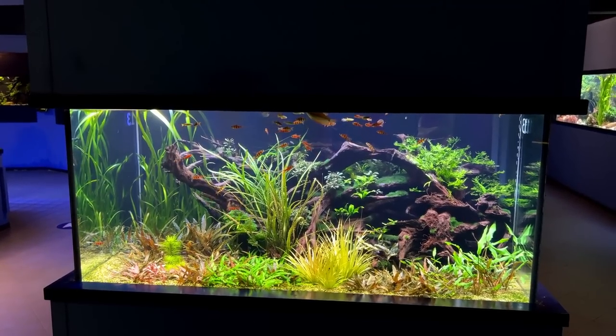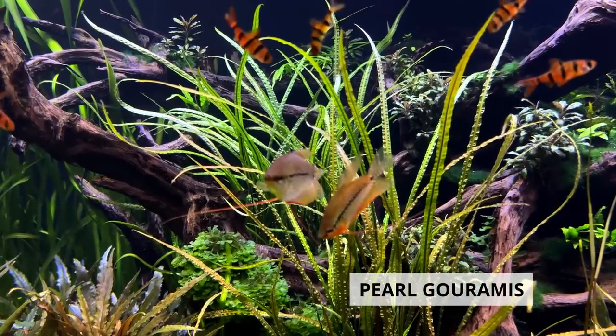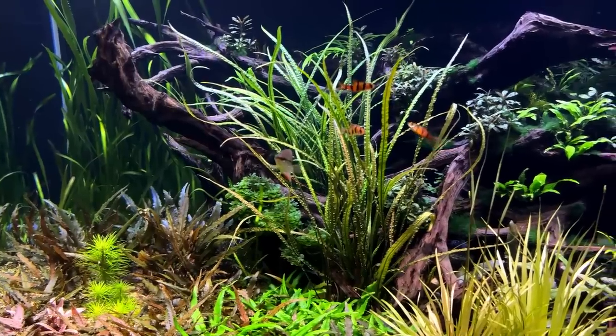This next one is probably my personal favorite because I really love planted tanks. In here they had a couple of really nice pearl gouramis and a large group of 5 banded barbs, but for me the plants really stole the show.